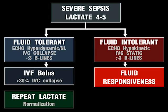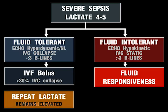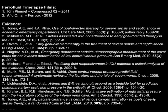So for instance, if you have a patient on a vent, calculate pulse pressure variation or brachial artery peak velocity variation. In a spontaneously breathing patient, do a passive leg raise with some determinant of cardiac output. Now likewise, in your fluid tolerant group, if you've already achieved your hemodynamic endpoints, or the patient's developed evidence of pulmonary edema, and you repeat your lactate and it remains elevated, well, again, you're probably going to have to go back, take your time, and do a true measure of fluid responsiveness.